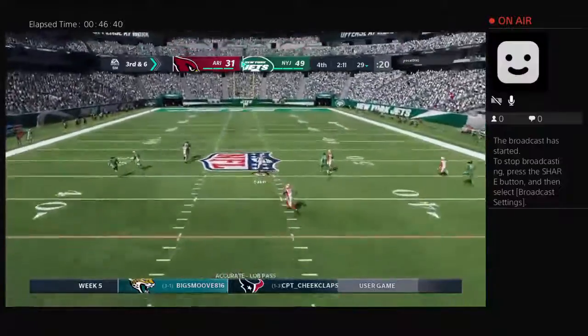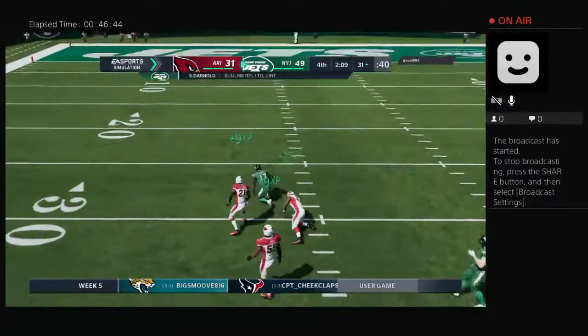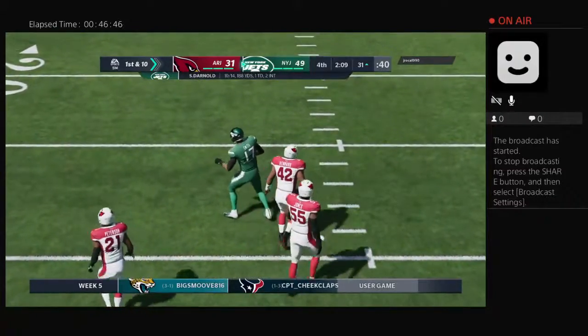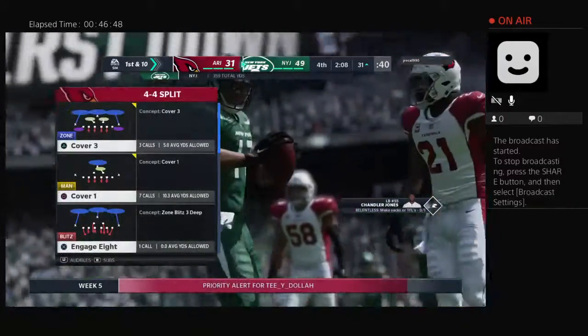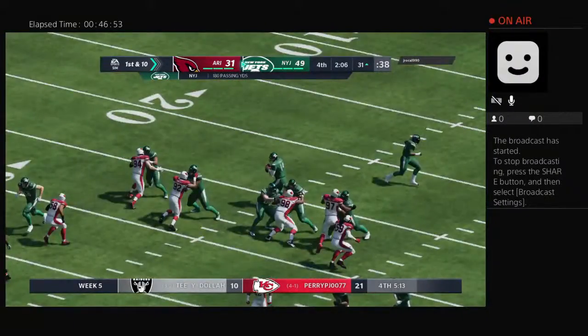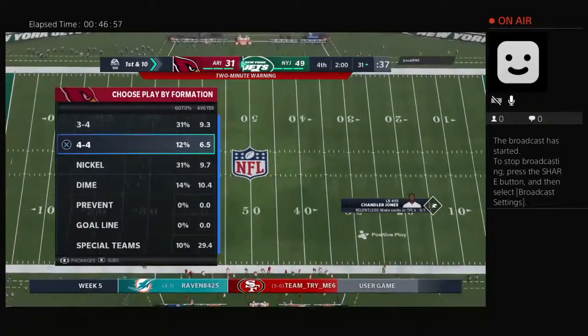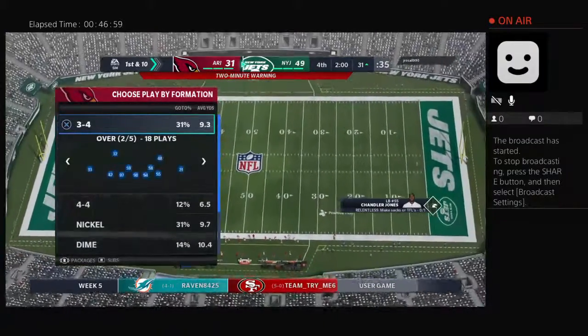Throwing here on 3rd down. Darnold airing it out deep, and that's caught inside the 35. And he makes it all the way down to the 31. Big yardage that time for the Jets. And even 40 yards. Not totally home free yet, but it's looking good as they come up 1st and 10.